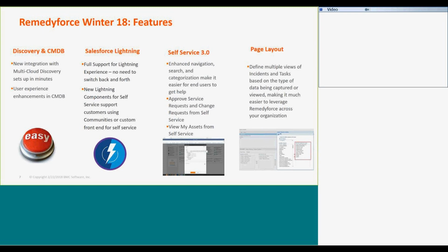And that's a push integration as well, so no more use of Pentaho. It works pretty much exactly the same way as it does with our Remedy products, so very easy to set up and maintain and get the full benefit of that discovered data with mappings between relationships of your assets to really improve your change management and asset management processes.